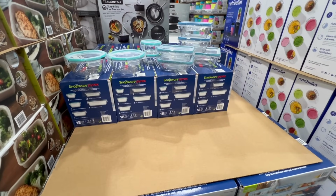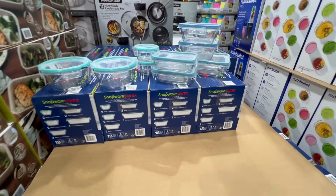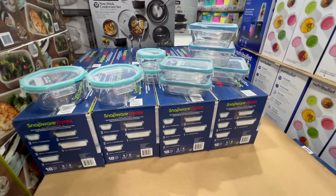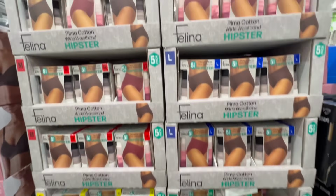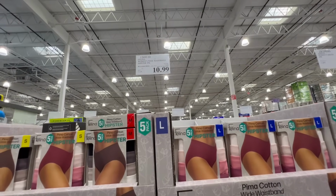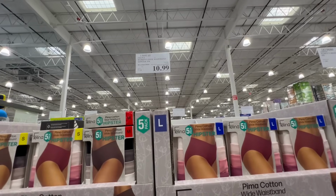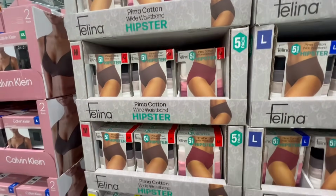There's a limit of 5. You can only buy 5 of these, but for 20 bucks, you can stock up on these and give them away as wedding presents or whatever. Here's Felina Women's Ypan Hipster 5-pack for $10.99 after $3 savings. That is a really good deal.